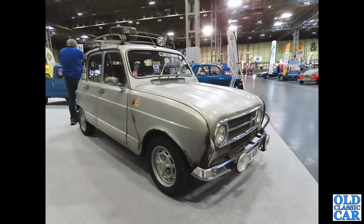Back to classic Renaults, and a lovely Renault 4 here. I like the roof rack and a GB plate on the top, spare wheel, and a jerry can on its side. So, yeah, looks like a very well-used example. Really, really neat little cars. I do like those a lot.